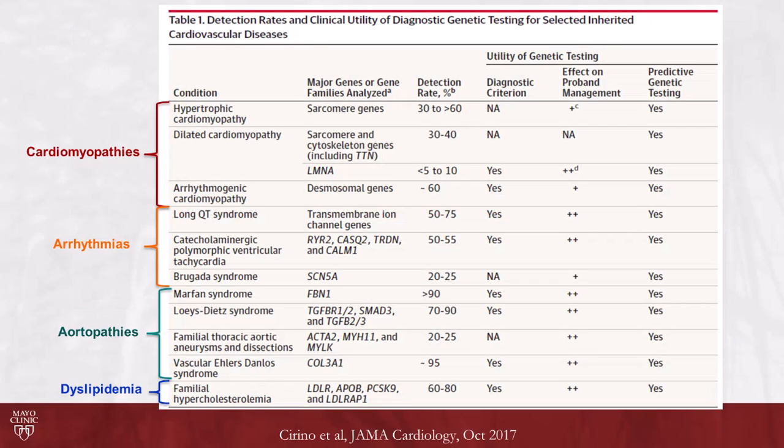For testing for these disorders, there's quite a bit of utility. Obviously, diagnosis is one of them, and the diagnosis rate will be variable depending on what we know about the genetic basis for these disorders. There are also many considerations for how the genetic testing can affect proband management, and I'm going to share some cases with you today that demonstrate gene-based management approaches for some of these conditions. And then, of course, we always have predictive genetic testing in all of the cases. When we identify a variant within the proband, we can always test family members for that variant.